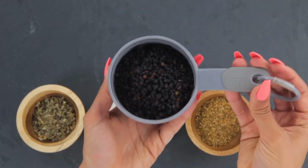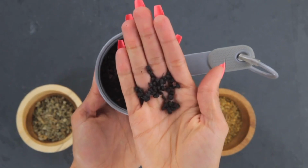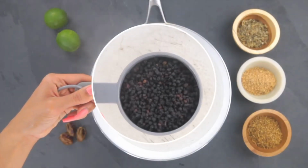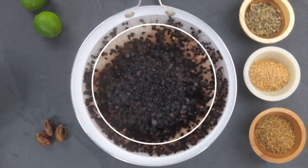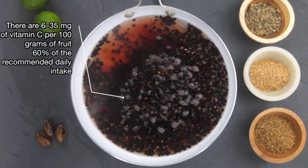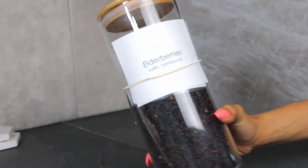Elderberry syrup can be found at like CVS, Walgreens, Rite Aid, Whole Foods, Trader Joe's. And the elderberry herb binds with the H1N1 flu virus and blocks it from entering the cells. It's used to treat colds, flus, and allergies to remove the mucus from the respiratory system. There are 6 to 35 milligrams of vitamin C per 100 grams of elderberry herb, which accounts for about 60% of your recommended daily intake.